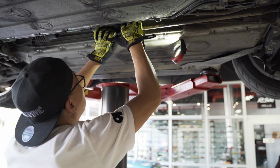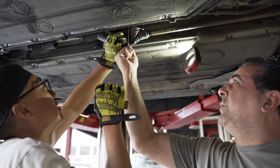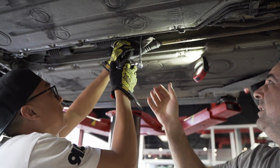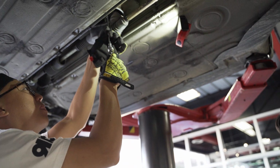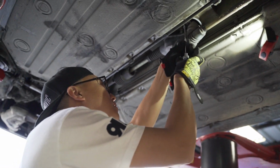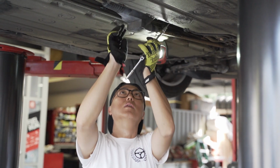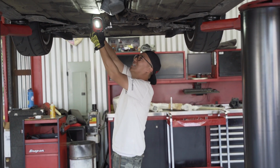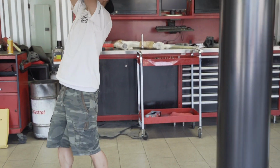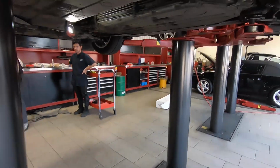All right. So do this one, right? Mm-hmm. Gonna be in there all the way. Yep. Break them loose and then take all the four bolts out. Be right back. Don't strip it. Don't strip that.